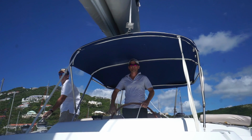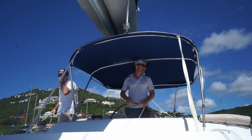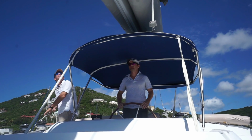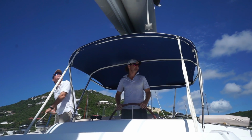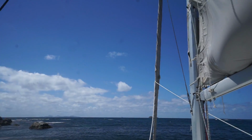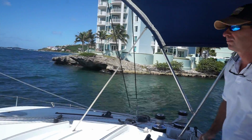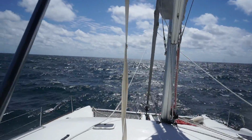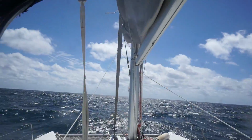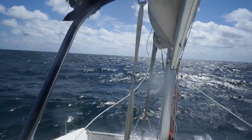One of the really good things about this boat is that it has an electric winch, which makes it just so easy to raise the mainsail. Oyster Pond is the name of the bay where the boat is kept, and the channel coming in and out is very narrow, and there's reefs on either side once you get out of it. The wind was blowing about 15 to 20 and the waves were up, but that makes it perfect conditions for a good sea trial to see what she can really do.